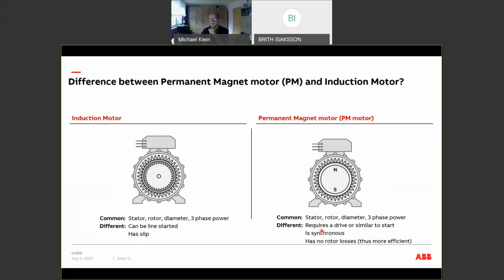Here the difference is the permanent magnet motor requires a drive or similar to start. But this drive helps us improve the efficiency even more and reduce the losses, because now you can drive the fan to its optimal speed depending on the temperature. Remember the example with the temperatures at day and at night. Now you can really run the fan at its needed speed. It is synchronous, so we know exactly what the fan speed is. And the rotor has no losses, like I said, being permanent magnet, except the friction of the bearings. That's the only loss we have there.